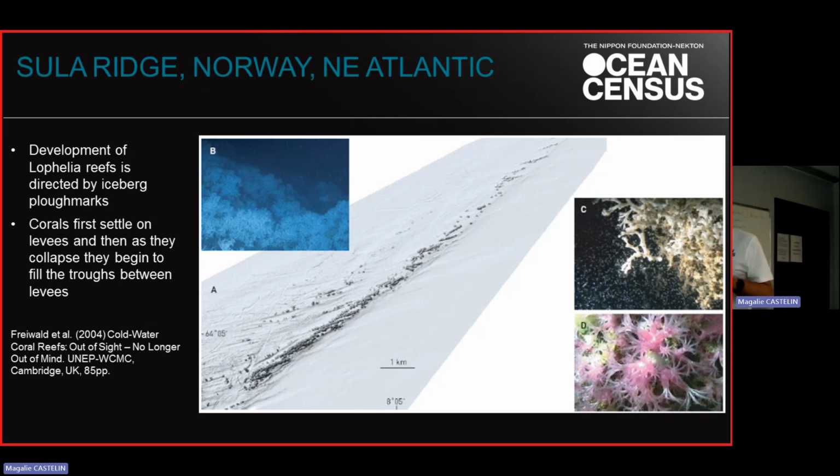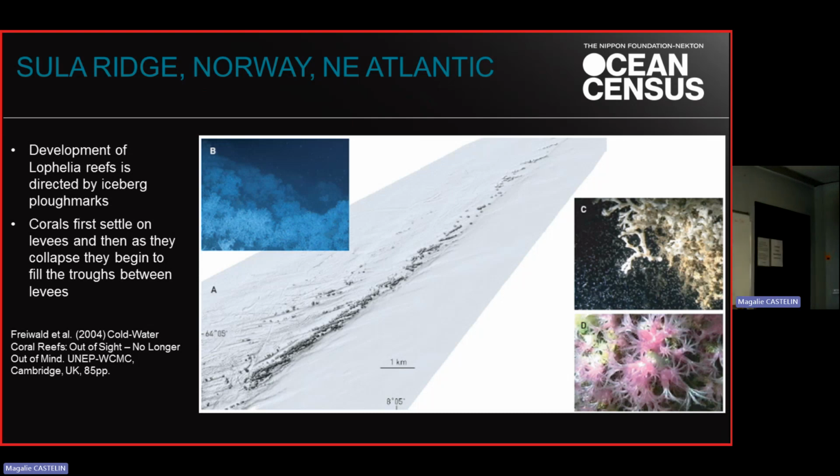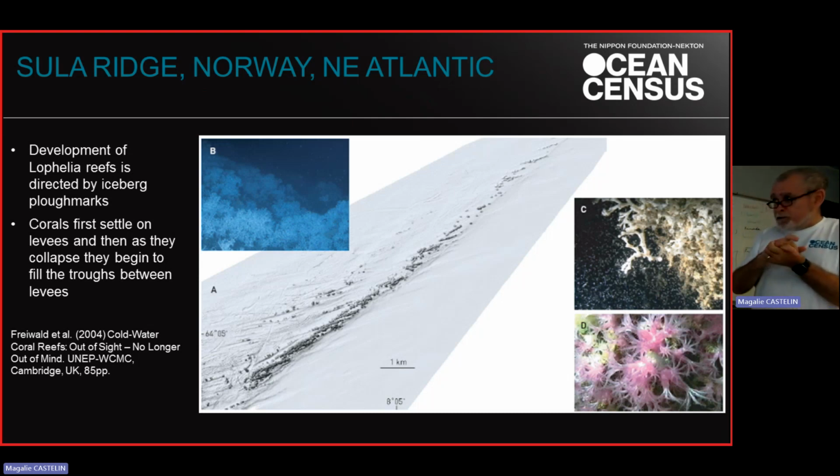This is not a fantastic picture, but what we're doing here now is kind of winding down in scale a bit. And here, this was some early work done on distribution of Lophelia pertusa on the Sula Ridge in Norway. And you can probably see what look like almost ripples on the seafloor here on the ridge. What these are actually are iceberg plough marks. So they're ancient marks from icebergs which have grounded on this ridge and left these scars. And what happens is when you've got a plough mark, you have these levees and then a trough where the iceberg was grounded. And the Lophelia preferentially colonizes the levees. And then as the colonies grow and they're bio-eroded and so on, they fall into the troughs. And eventually you get a buildup of a coral reef. And in fact, this is the largest Lophelia reef, I think, still known to date.